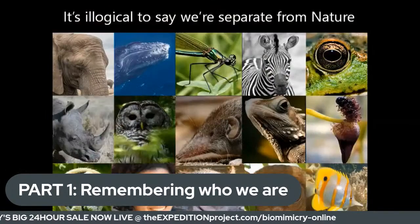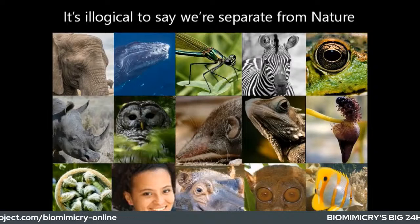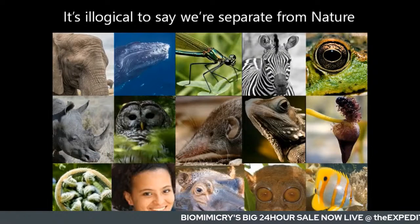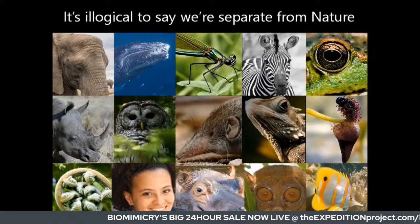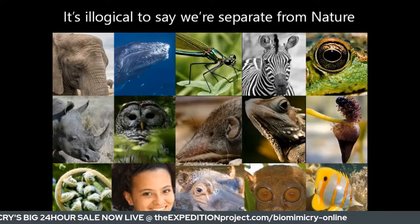Check this out. So this idea of being separate from nature is really something rather illogical. Sure, we're a unique species, but as is each and every one of these. But we're all part of this collective of living beings living on Earth. Our interconnectedness is really indisputable.